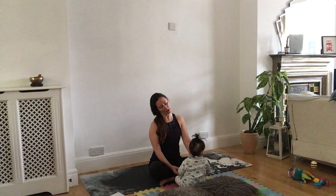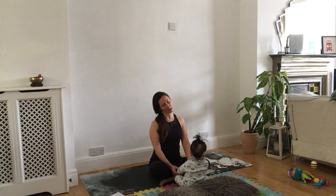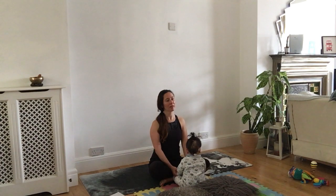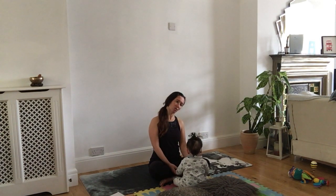Enjoy that beautiful stretch. Relax through the shoulders. Make sure you've got a nice straight spine, shoulder blades back. On the next inhale, come back to center, and then exhale, take the left ear to the left shoulder.